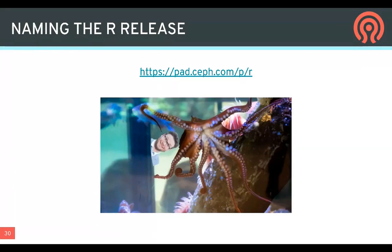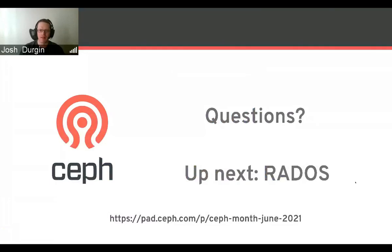So what's coming after Quincy? Well, we haven't figured out a name exactly yet, but we have an Etherpad with the URL there. And the current leader is Ceph Rogan. So please go and vote, because I'm not sure that's the best name we can come up with here. It's apparently the name of a squid at the Vancouver Aquarium.